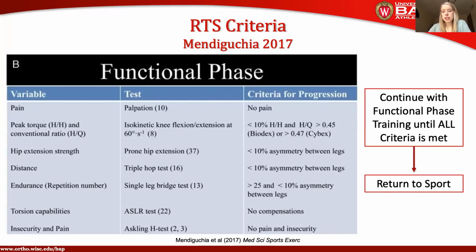Any other questions on return to sport criteria specifically? I'll keep moving here then.